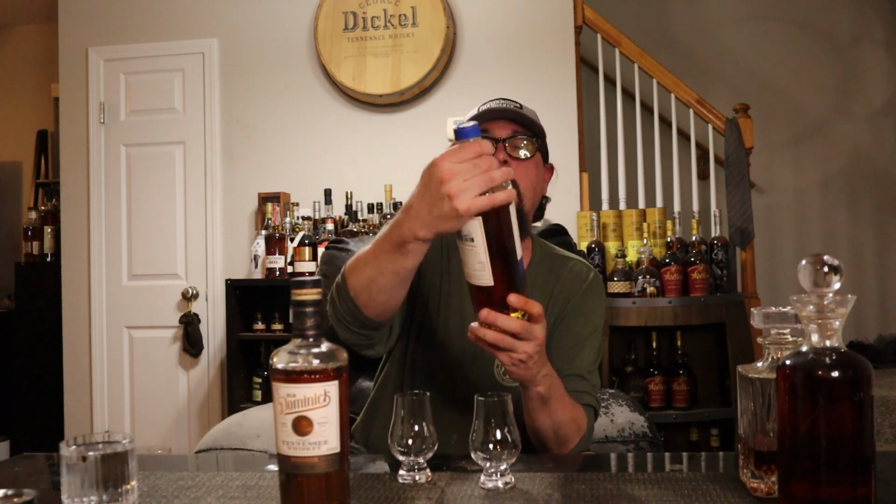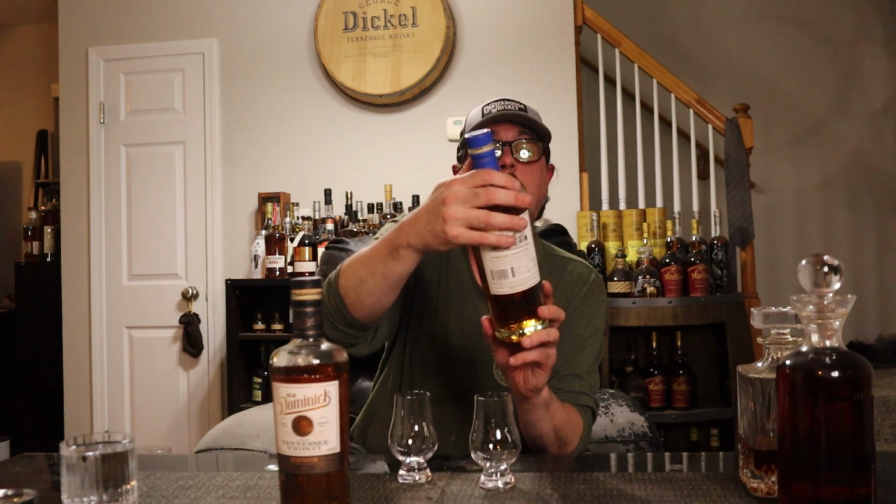These are not my bottles, neither one of these. These are on loan from a buddy of mine, Mark, who loaned these to ask me if I'd do a review on them, because I never have bought anything from Old Dominick. Nothing that I'd ever seen from them really excited me or thought a whole lot about it. I don't know much about their story, but anyways. And then we're going to go with this.